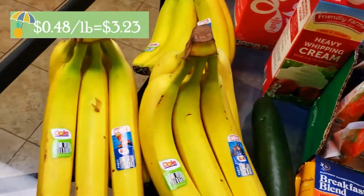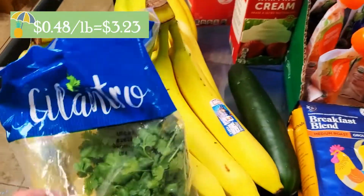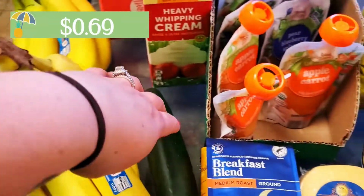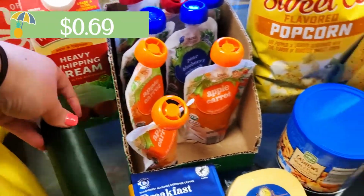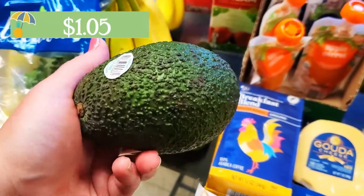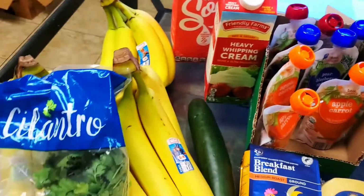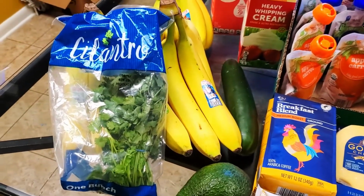I have a bunch of bananas. That's pretty standard for our house. Everybody eats them. I also grabbed this bunch of cilantro, a cucumber, just one of the regular cucumbers. And then I also grabbed an avocado. We're gonna slice this up and use this with some fajitas this week, I think. But that is it for the produce. It's very small because I have a lot of fruits and vegetables still.